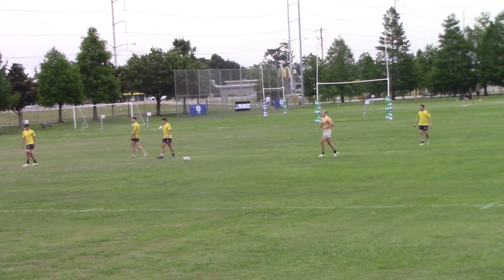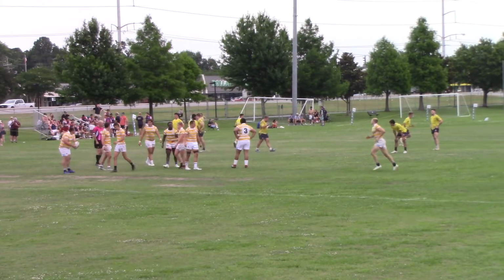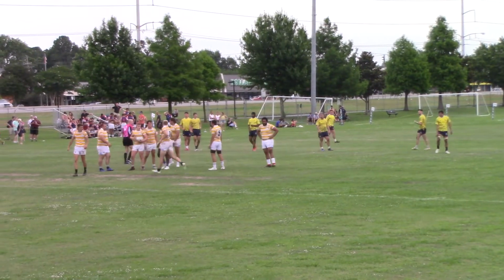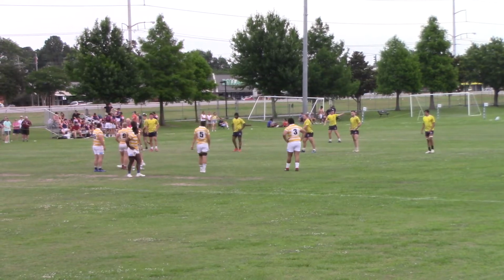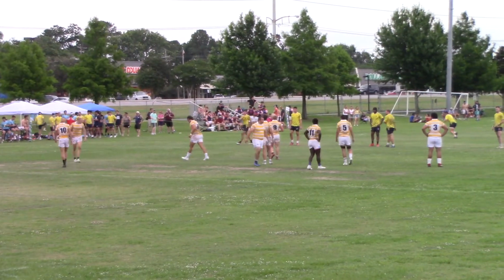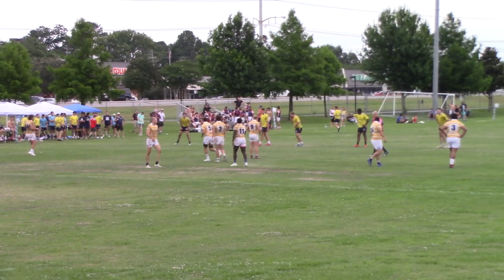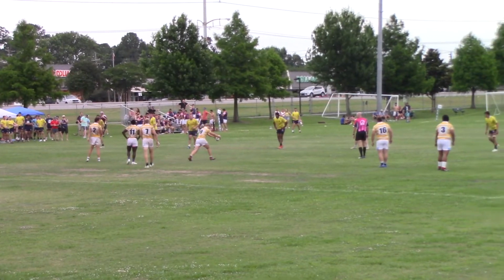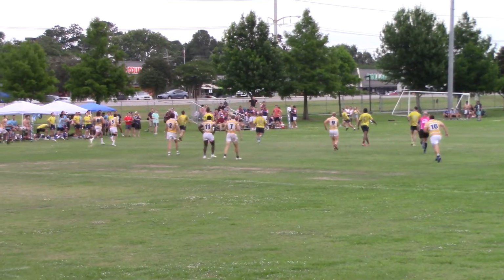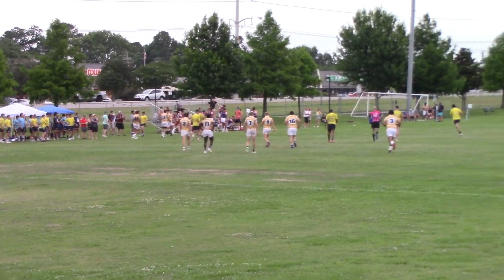Unfortunately, someone from the defense was offside. So the referee has brought the ball back to that spot. They did lose a little bit of yardage, but they kept the ball, so that's actually a gain. And they're able to intentionally kick it to touch and get it straight into touch, gaining territory.